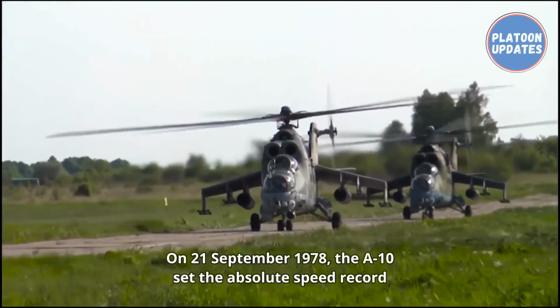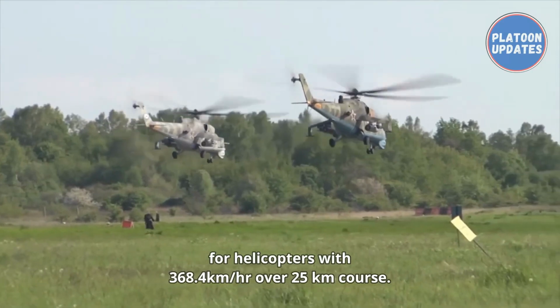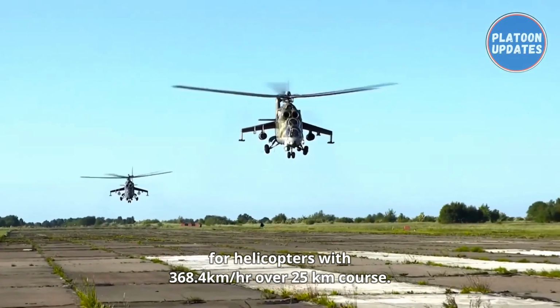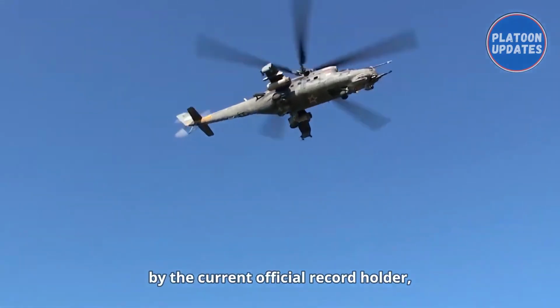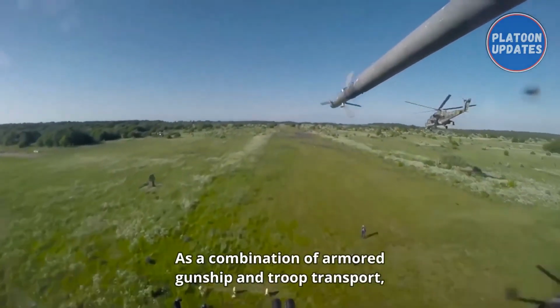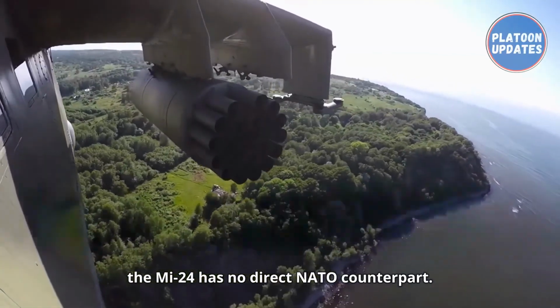On 21 September 1978, the A-10 set the absolute speed record for helicopters with 368.4 km per hour over a 25 km course. The record stood until 1986, when it was broken by the current official record holder, a modified British Westland Lynx. As a combination of armored gunship and troop transport, the Mi-24 has no direct NATO counterpart.